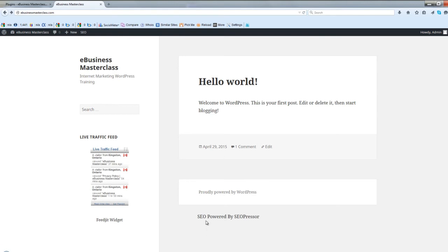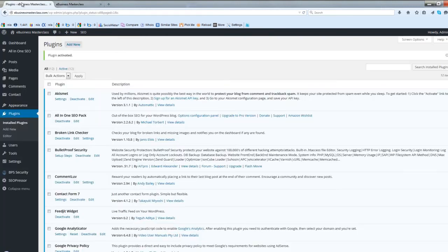you're going to notice that SEO powered by SEO Presser just showed up, and these have live links going out of your website to another website. Same thing as proudly powered by WordPress. These links should be deleted. We'll get to the WordPress one later, but for now, let's change the setting in the SEO Presser.